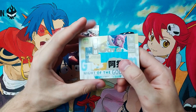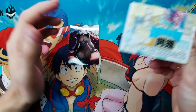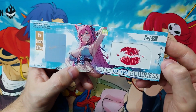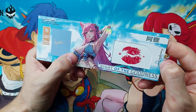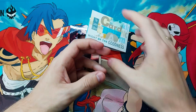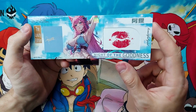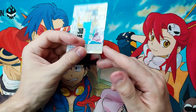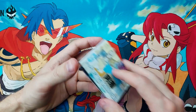I am disappointed. Okay, and then we have the luxury edition. So it's not even 3 cards, it's again 2 cards. And I have Knight of the Goddess, which is this character with very weird nipples. It doesn't smell. What is the purpose of this? I can kiss that and pretend I'm kissing her. What a worthless card. Again, I don't think you should buy this box.